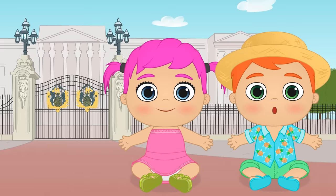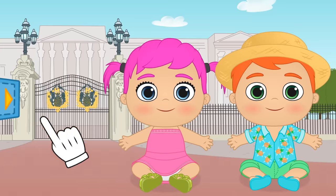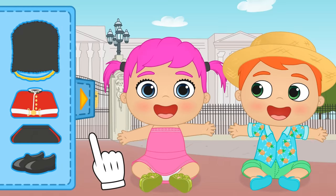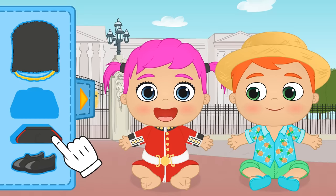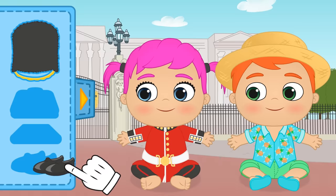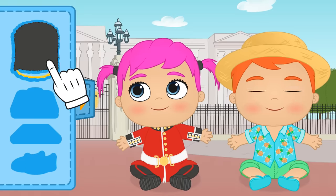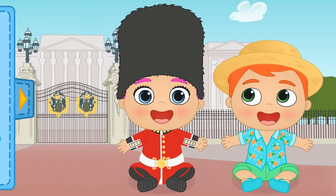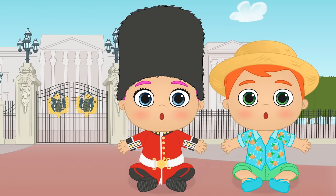Who wants to dress up as a Queen's Guard? Come on, Lily, we'll do you! First, we put on this cool red tunic. And now, the trousers and shoes! And the most fun part, the hat! Shh, you can't laugh, Lily! The Queen's Guards must always have a serious face!